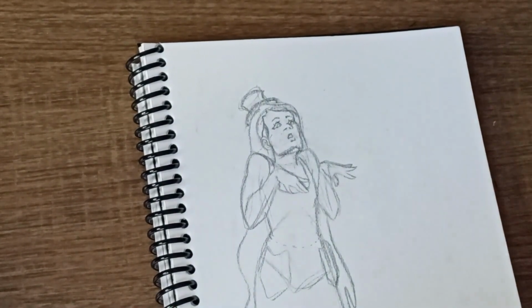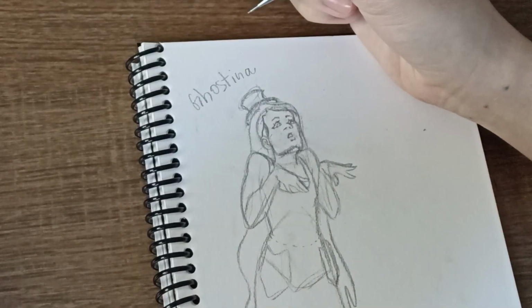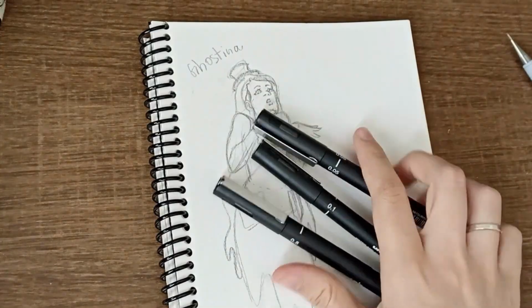I just thought of a very silly name for her. Ghostina. It sounds like the name of a Monster High. Okay. Ghostina, here it is.